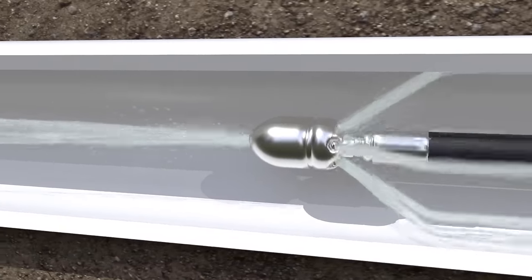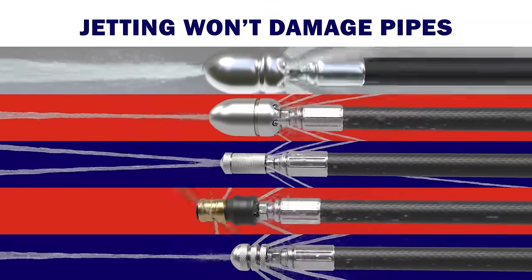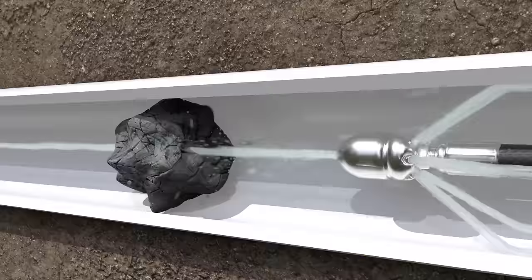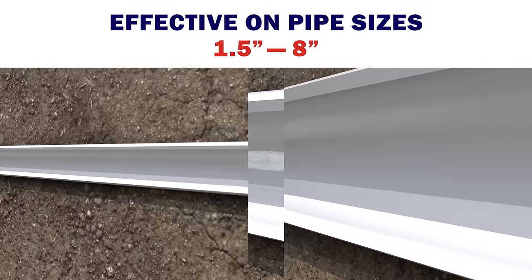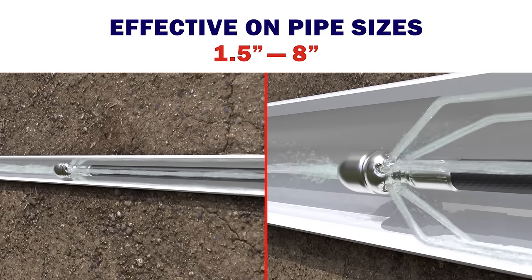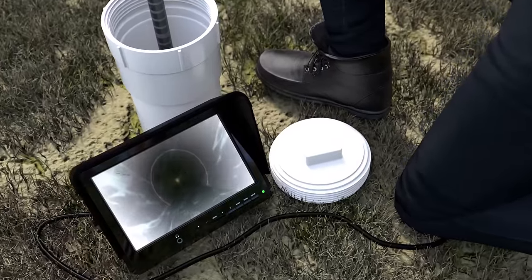Roto-Rooter jetting equipment operates at varying pressure, up to 4,000 psi, with a vast array of nozzles designed to defeat all types of blockages, including solid obstructions like grout and concrete. Jetting is effective on pipe sizes ranging from 1.5 inches to 8 inches in diameter. After jetting, Roto-Rooter inspects the pipe with a video camera snake to confirm it is clean, clear, and trouble-free.